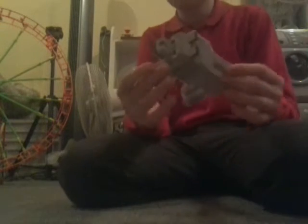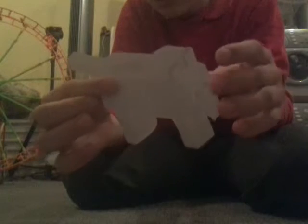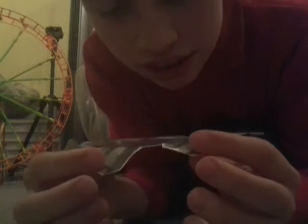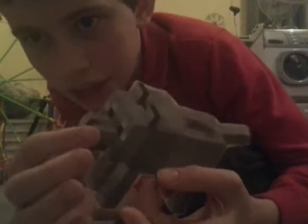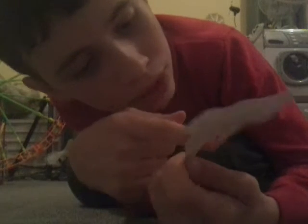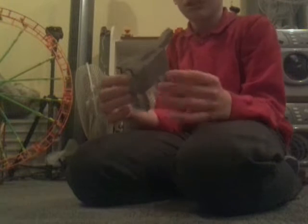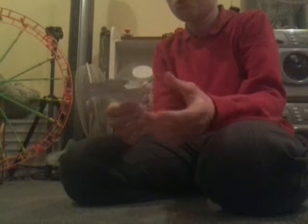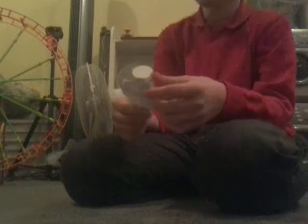So the first thing that I'm showing in this video is this wolf. And it's just a printout, but I just cut out all the white around it, and then just make it into a wolf. I mean, there isn't much to show about this, so. That was the first thing.